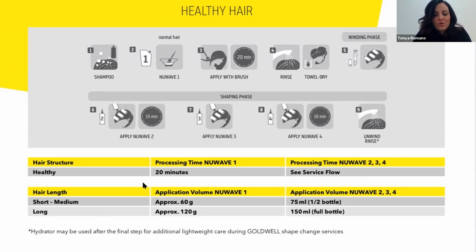Repeating who it's recommended for. The ideal client is somebody with finer textured hair, limp hair, somebody who wants wave, texture, body, more volume in the hair. It's not necessarily somebody who's looking for a tight curl or a very uniform wave. It's going to create a lot of texture. And we have some done mannequins that Jen will be showing you so that you can see what kind of texture we're talking about in just a minute.